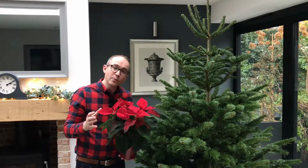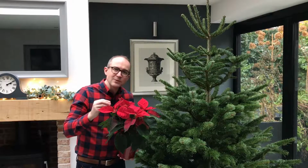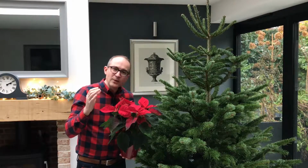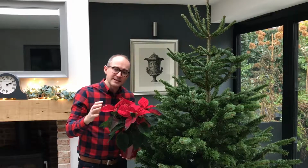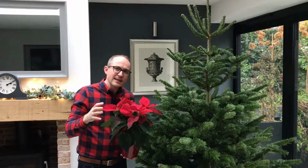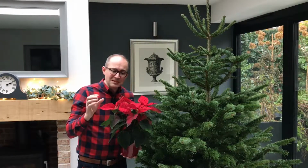Poinsettias are part of the euphorbia family, so it does mean that if you break one of these leaves or stems, it will produce a white milky sap, which is an irritant to skin. So I'd advise wearing gloves when handling poinsettias, especially if you're removing dead leaves. I'd also advise keeping them out of the reach of children and away from any pets or animals, because it will give them an upset tummy.